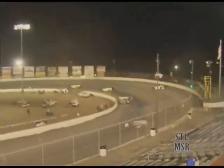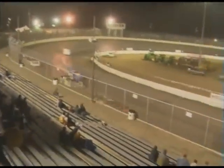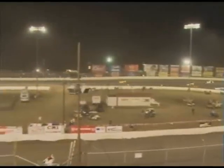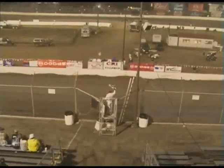Watch your leader, Will Vaught. Danny Haynes is 2nd. Rusty Grippaw's 3rd. Here comes Herman. There he goes! The white flag is out. You got one more, Herb. From Crane, Missouri, Will Vaught is your winner. Danny Haynes is 2nd. Rusty Grippaw's 3rd.